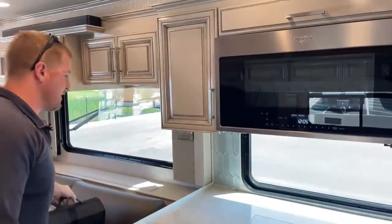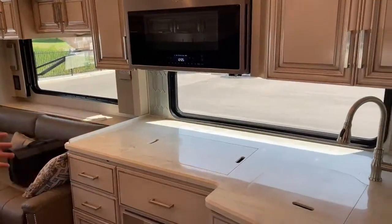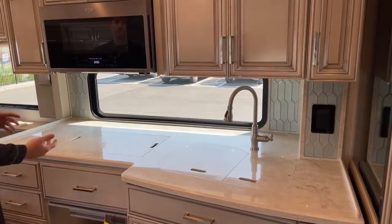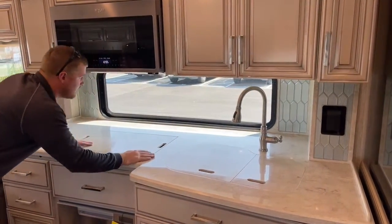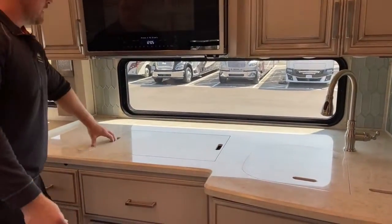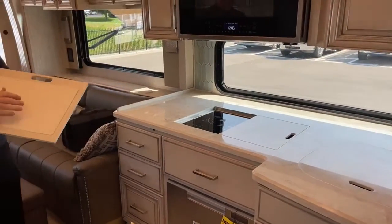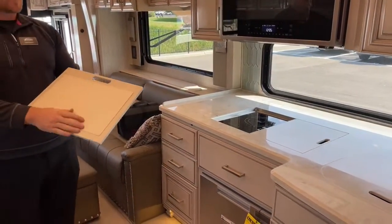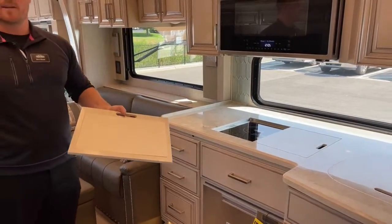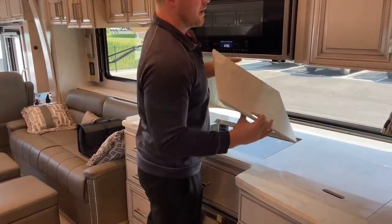Now, the 4589, we did option this one with the kitchen window. What's really cool about kitchen windows is it makes that kitchen space feel a lot bigger. It lets in some natural light so you can see what you're doing without having to have lights on. But really nice kitchen window right above the solid surface countertop. Now, Newmar being the amazing manufacturer they are, they do put cutting boards underneath of our stove covers. It's not that big of a deal, but it's something cool because you don't have to think about trying to find a place to put cutting boards. It's already there for you. And that's on both of them.